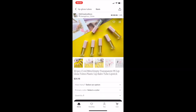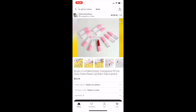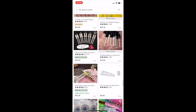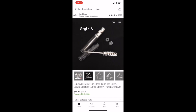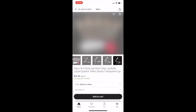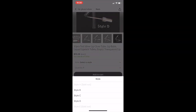Let's see. These are cute. I haven't seen these before. You get 30 for $24, but they're only 1.5 ml. That's way too small. Pass on those. These are really pretty too, as you can see. Yeah, that's gorgeous. You get 10 for $13 and you can choose your style.